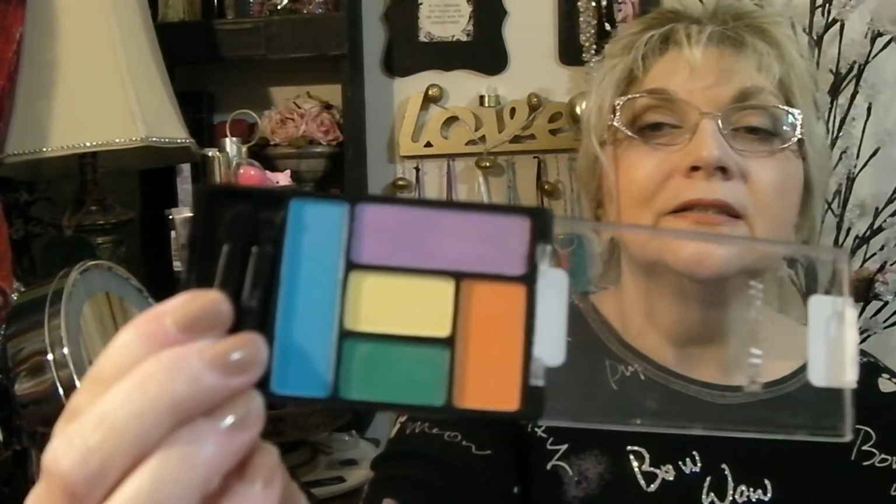Here is one from Wet n Wild. This is called Art in the Streets. This is the only colorful eyeshadow palette that I've got, and I have not tried this yet. But it is the only colorful eyeshadow palette that I have. Next, I have another glitter eyeshadow palette that I use at Halloween by Claire's. Here is an Ulta Beauty eyeshadow palette that I've got.